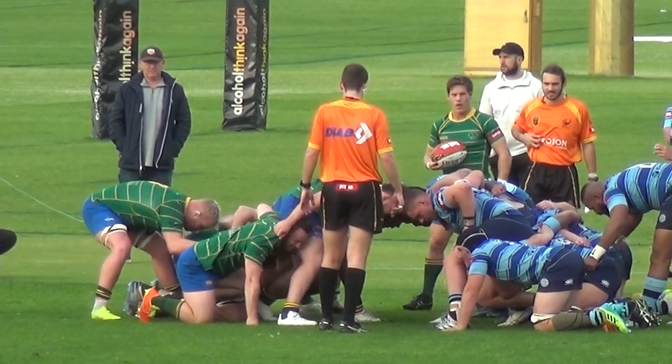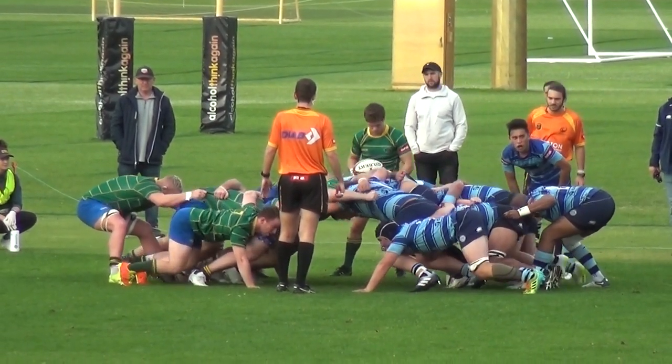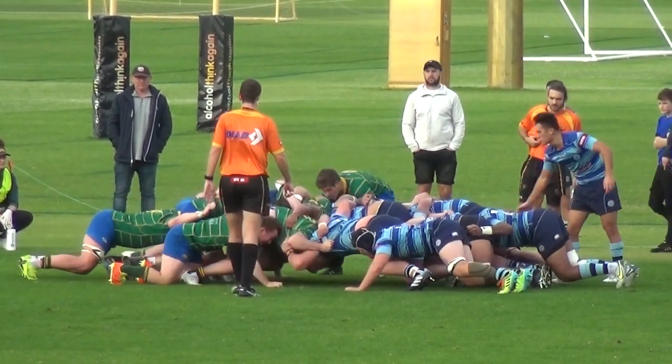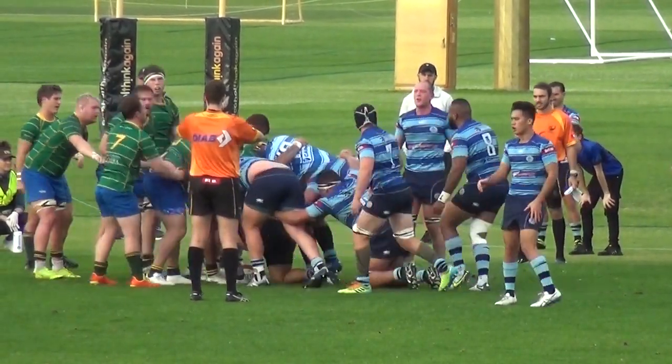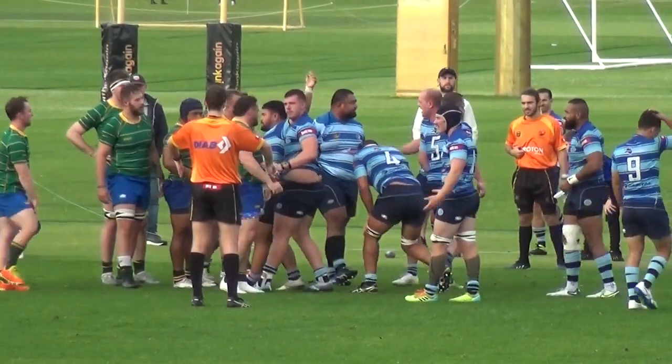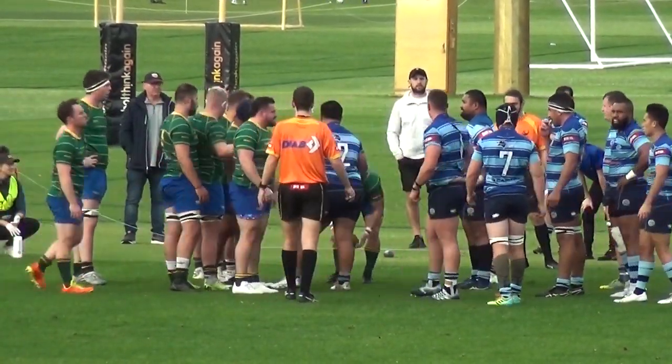Crouch! About the plan of attack here. Point! The scrum is set. Set! You can see it collapsing down the middle. Both down. On. Official will reset this scrum now.